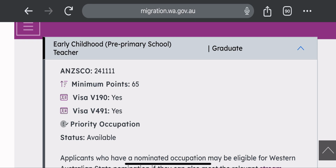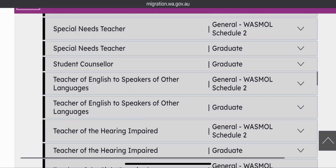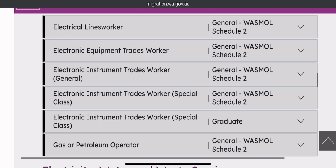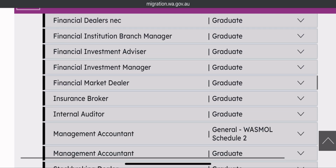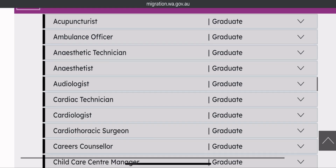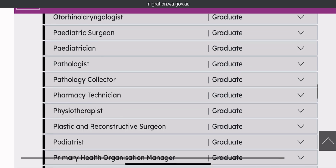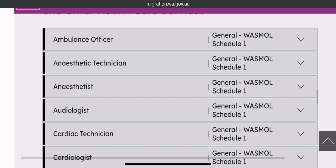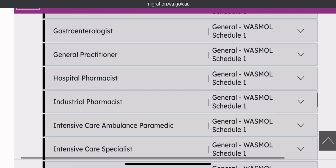It will guide you. This video today is to show you all the requirements and steps, things you need to do for you to migrate to Australia via Western Australia Visa 491 and 190, and also to know your requirements. Also, are you on the priority list? It doesn't mean that you must be in the priority list. Your occupation must be there. Once your occupation is there, you can apply. However, they have said they are prioritizing the priority list, which means if someone in the priority list has applied, they will consider that person before you. That doesn't mean that they will not consider you.